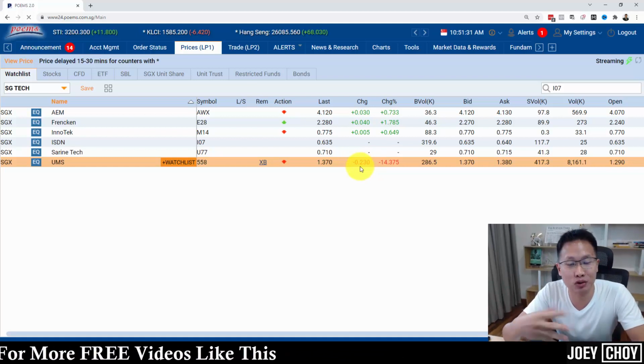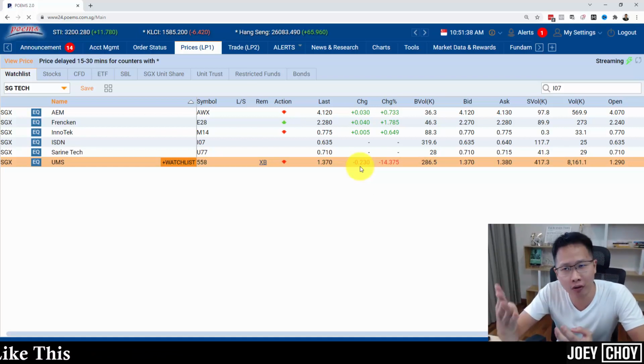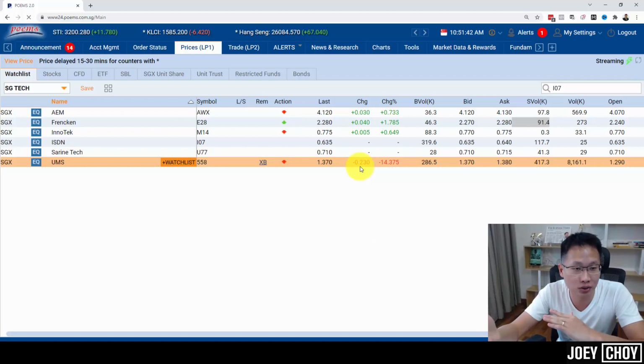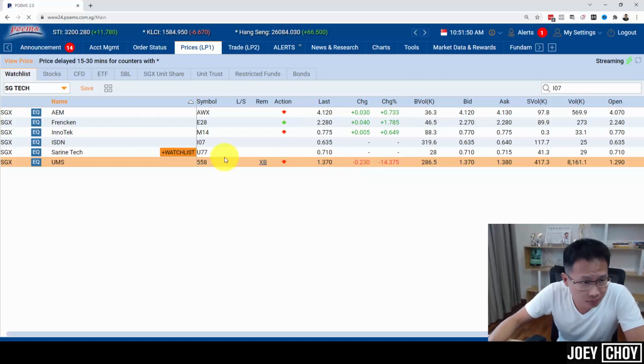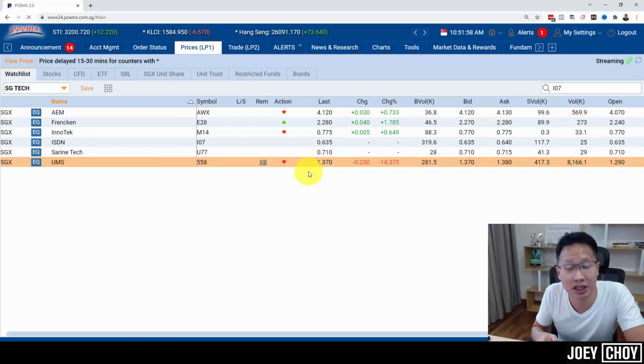Guys, today is the X date of the bonus issue, so it's doing a 1 for 4 bonus issue. That means for every 4 shares you hold, you will get 1 bonus share for free. And that's why prices adjust downwards accordingly. Nothing is for free, right? So prices came down to about 1.37 right now. Let's take a look at the chart for UMS and see what it says after the prices are adjusted downwards, if there can actually be a bit more upside.